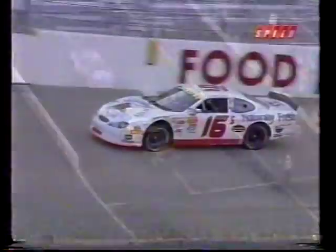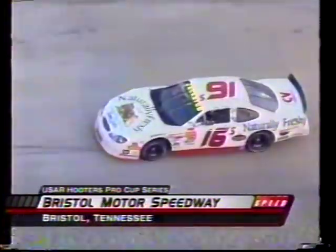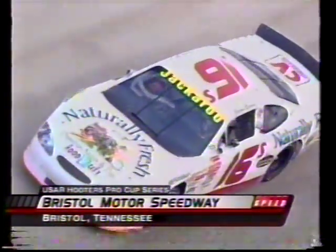Get your tires early. You don't give up much track position under caution here, and you'll be on fresh rubber late in the going. Jason Sarvis will be the restart pole sitter. He's led a bunch of laps here so far in Haskell Willingham's Ford. Back with more of the Food City 150 in just a moment.